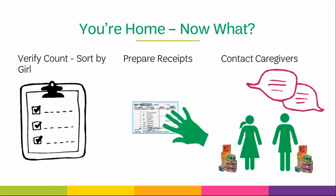Okay, I'll do that one more time just because it's really important. When you get home and unload your car, verify your count again and then sort by the girl. Don't let anybody pick them up until you've got everything sorted. Go ahead and take the time to prepare your receipts now so you're ready. And then you can contact the caregivers and tell them it's time to come and pick up their cookies. Make sure they're aware it's not a hop in and hop back out, don't leave the car running kind of thing. They need to stop, they need to count, and they need to sign.